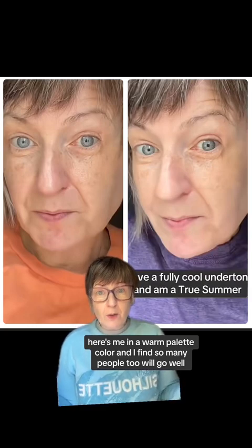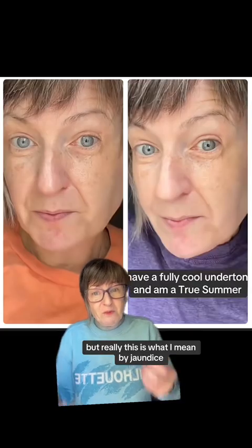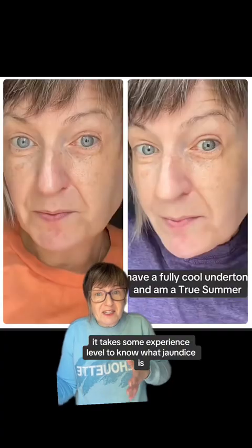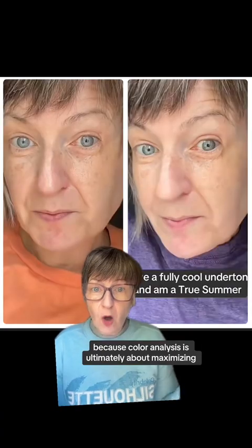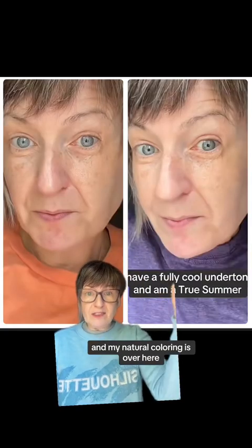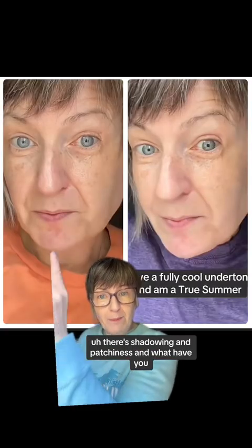And I find so many people too will go, well, yellows and oranges on me make me quite jaundiced. But really, this is what I mean by jaundice. It takes some experience level to know what jaundice is in terms of coloring versus a healthy glow, because color analysis is ultimately about maximizing your natural coloring to add vibrancy. And my natural coloring is over here, and it's maximized over here with the cool. Over here, there's shadowing and patchiness and what have you.